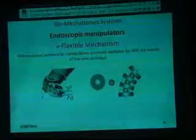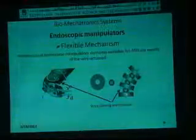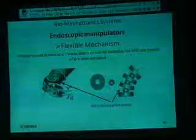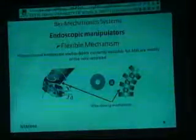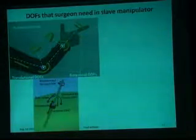One of the big problems in such a system is that the driving mechanism consists of wire. All this expensive device is driven by wire. After 5 times or 10 times, this wire is subjected to fracture. Okay? So we developed a new robotic system.